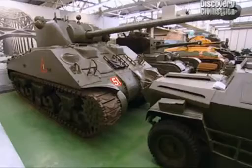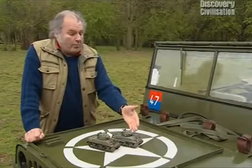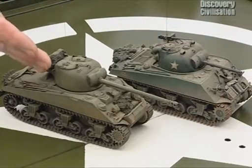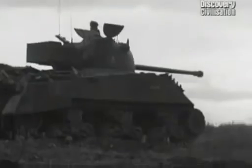This is the Sherman as it was originally developed with a 75mm gun. This is the Sherman Firefly with a 17-pounder anti-tank gun. The pea shooter, the tank killer. That ought to give them something to think about. But it was too little too late.